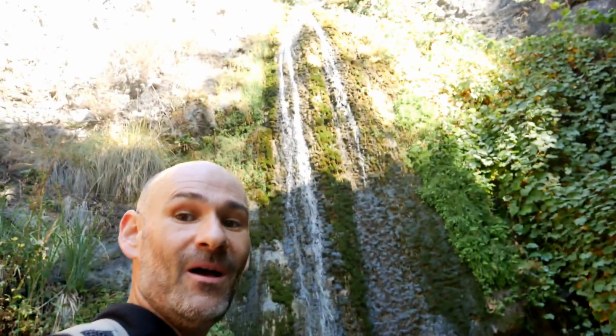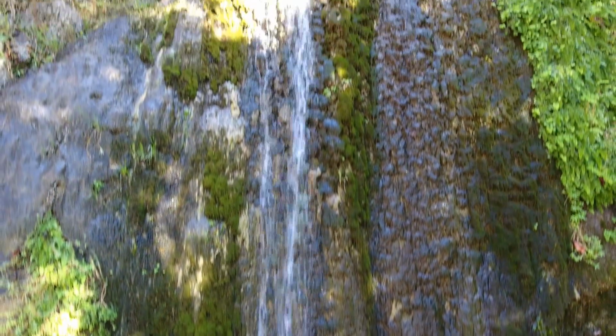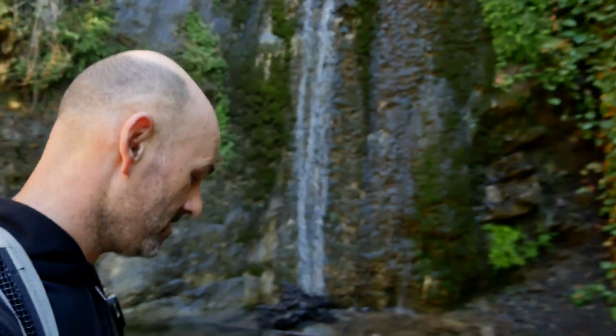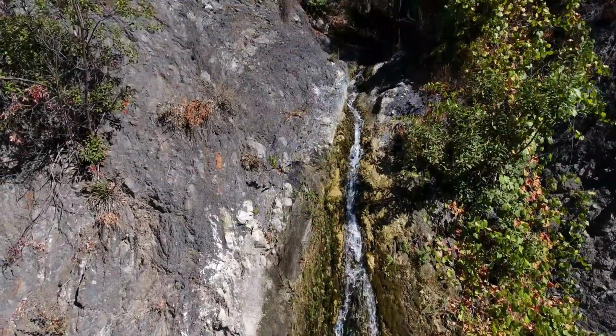Look at this awesome hidden waterfall in Cleveland National Forest. Amazing. Beautiful green lush valley here. Nobody else is here, of course. I don't see any garbage, so that's a good sign. No graffiti. Oh man, I feel so lucky to have this all to myself right now.